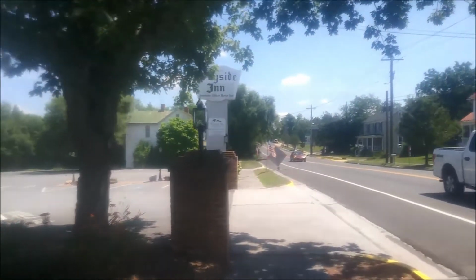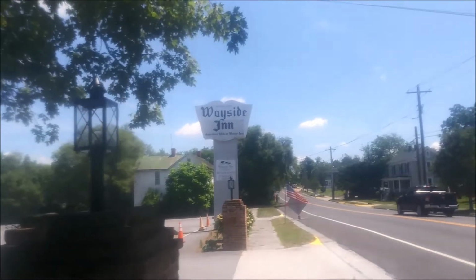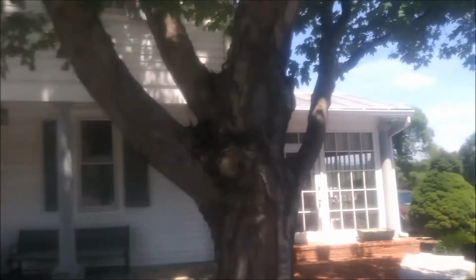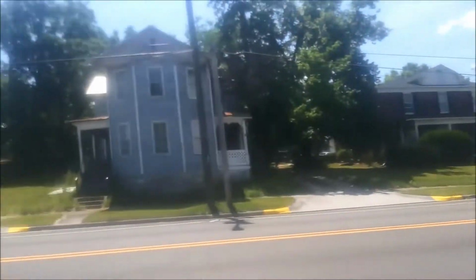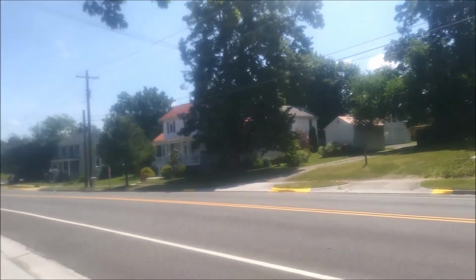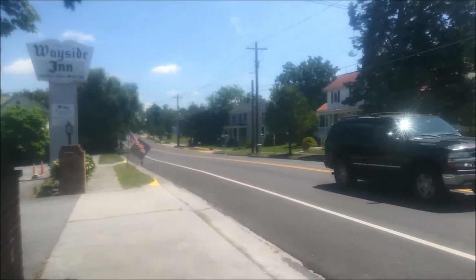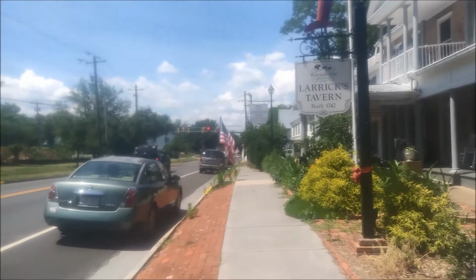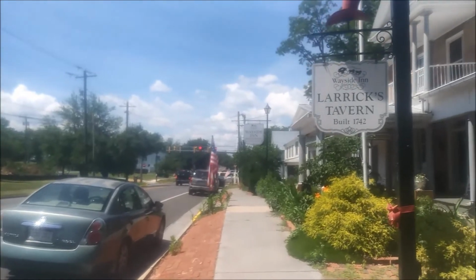Still not down to the battlefield proper, but I thought I'd stop here and show you this too. Pretty cool. I might film it on the way back because I have to come back this way. I probably should have just gone all the way down and started from the other side and worked my way back, but I'm an idiot. And show you some other stuff.